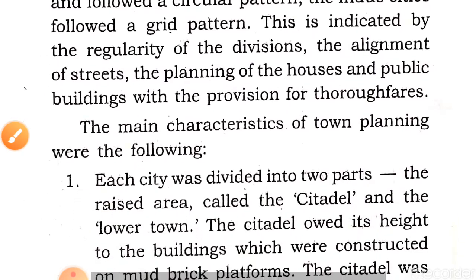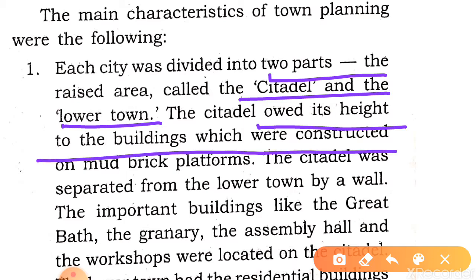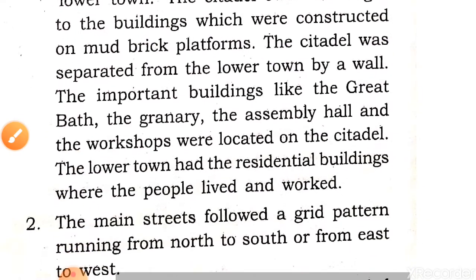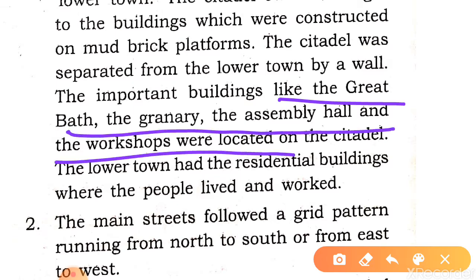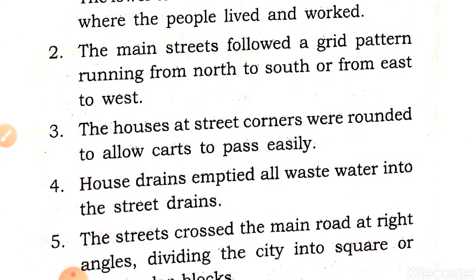The main characteristics of the town planning were the following. Each city was divided into two parts, citadel and lower town. The citadel owed its height to the buildings constructed on a mud brick platform, and the citadel was separated from the lower town by a wall. This shows that society was classified, with divisions within it. The important buildings like the Great Bath, granaries, and assembly hall were all within the citadel. The lower town had the residential buildings of the people who lived and worked there, the workers.